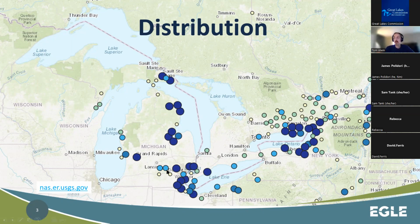For a long time, Michigan was the sort of western boundary, and it was that eastern side of the state. But as we've been doing more work in Michigan with frogbit, we've been trying to get inland, and just a couple of years ago, it popped up down in parts of northern Wisconsin on Lake Michigan. So it's definitely on the move, which is not great.